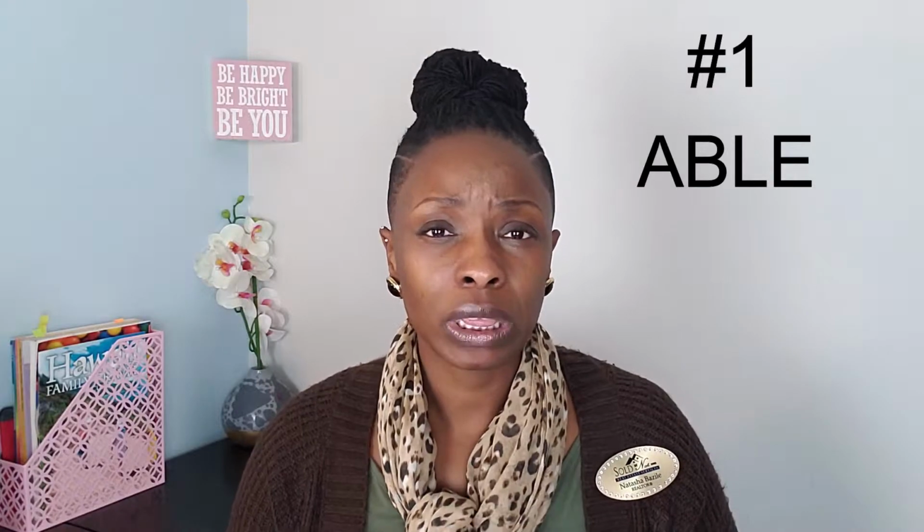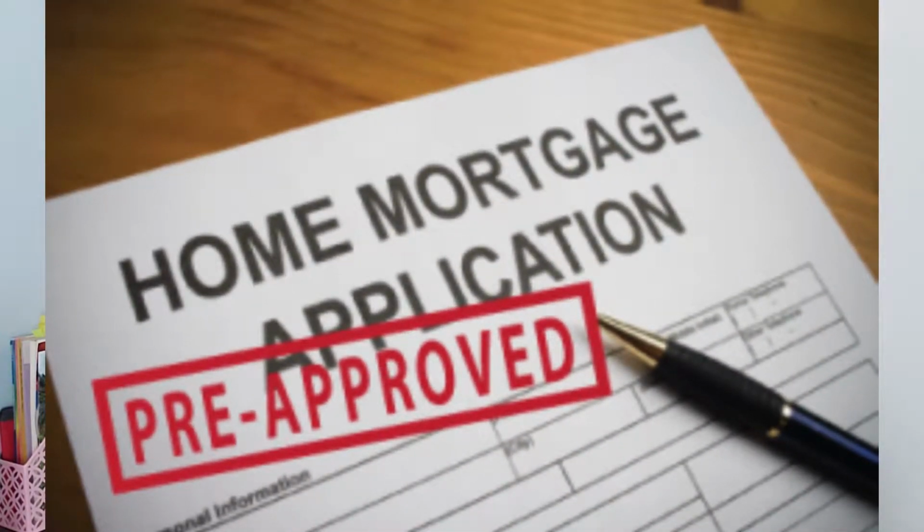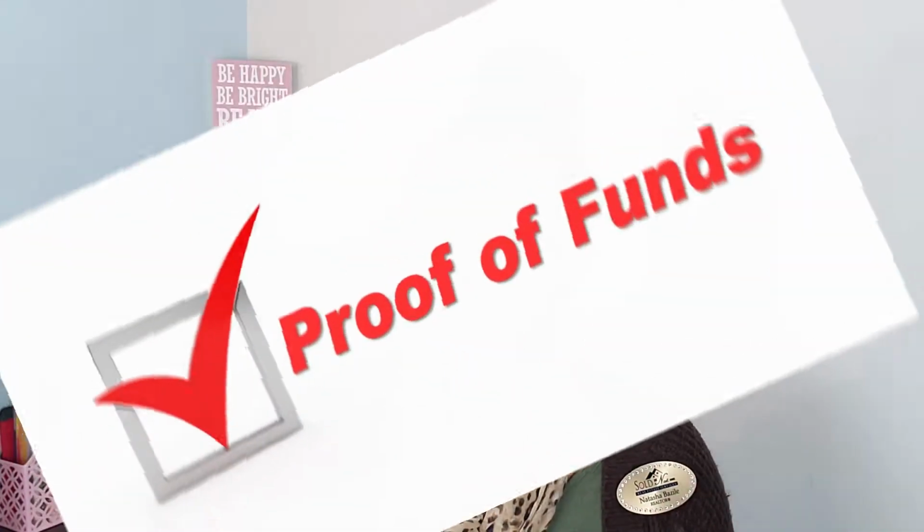Being able, you are able to get fully pre-approved. That means you know how you're going to pay for this house. If you are not getting pre-approved, you don't need a loan and you're paying cash, you have your proof of funds. So you have all that in order. That is so huge. There is no need to start looking at houses until you have that secured. And this is basically your ticket to go out and start looking at houses.